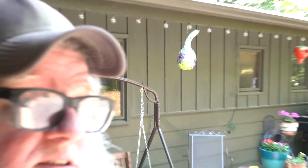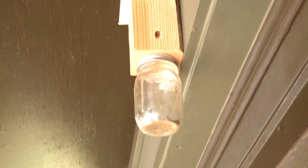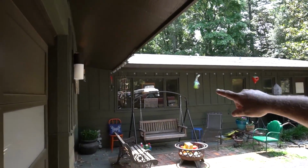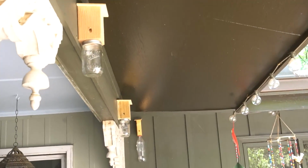There was bees over here. Let me show you. See, this has got 4 or 5 bees in it. On that side of the house, we haven't had any bees, and all of the traps that are close to those gourds don't have any bees in them. So I think there might be something to actually building fake hornets' nests.